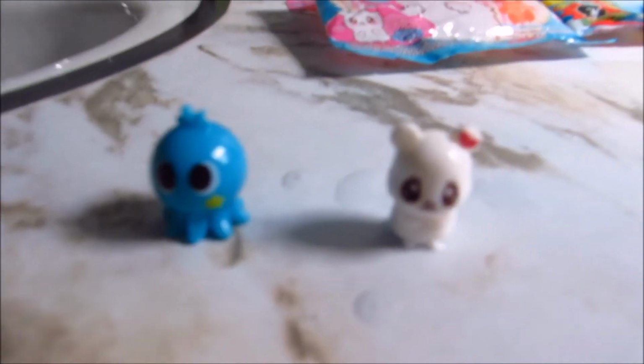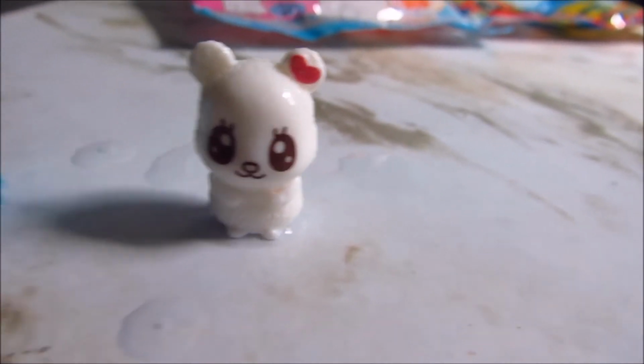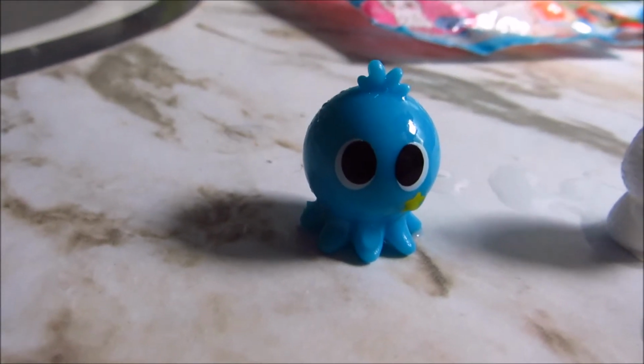So there we go. There's the cute little bear. I guess it is a bear. And the cute little alien octopus dude.